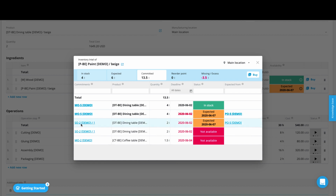And then the sales order number 2-1, which is a make-to-order manufacturing order, is currently requesting 2 liters from the same incoming PO, and you can see that the 4 plus 2 here is equivalent to the 6 that is expected. And then we've got an additional 2 liters still being requested by the same manufacturing order, plus an additional 1.5 from this manufacturing order further down the list.